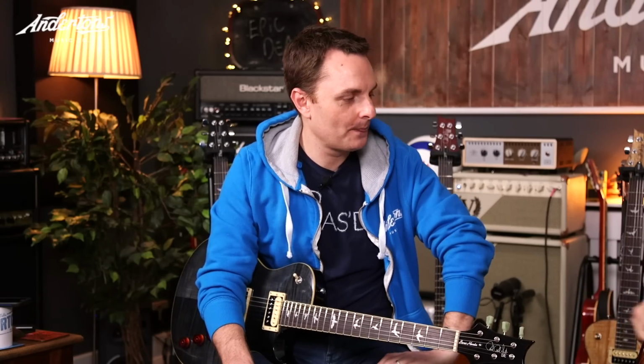Almost that Strat-y kind of tone. To me, a humbucker when you split it is a little bit thinner than a single, but it's a nice second tone, isn't it? It's another tone. Exactly. Middle pickup both together.